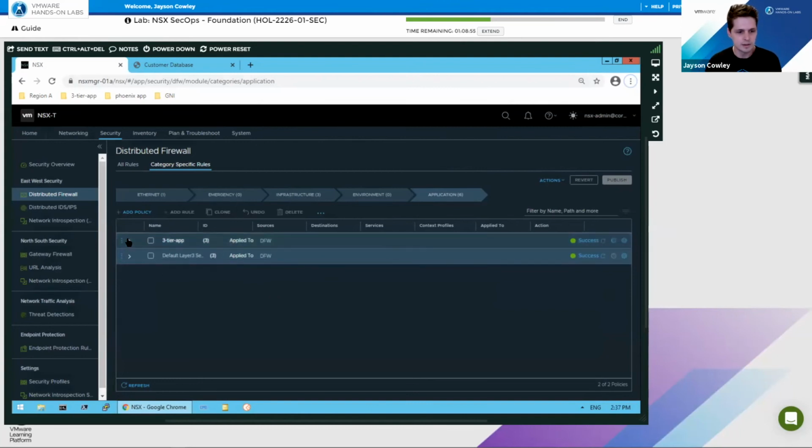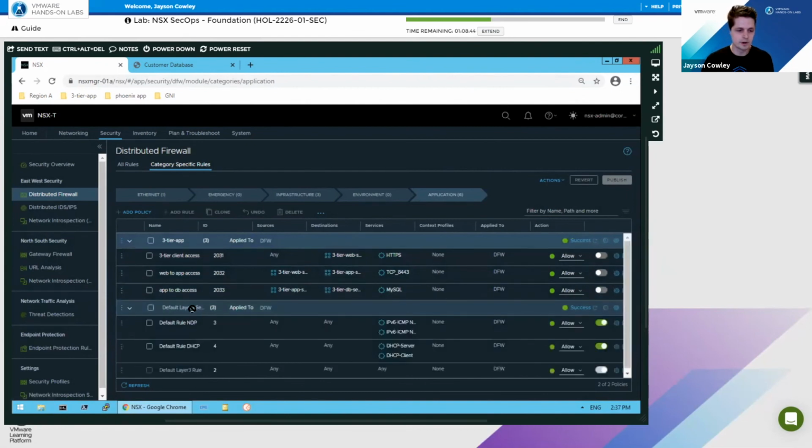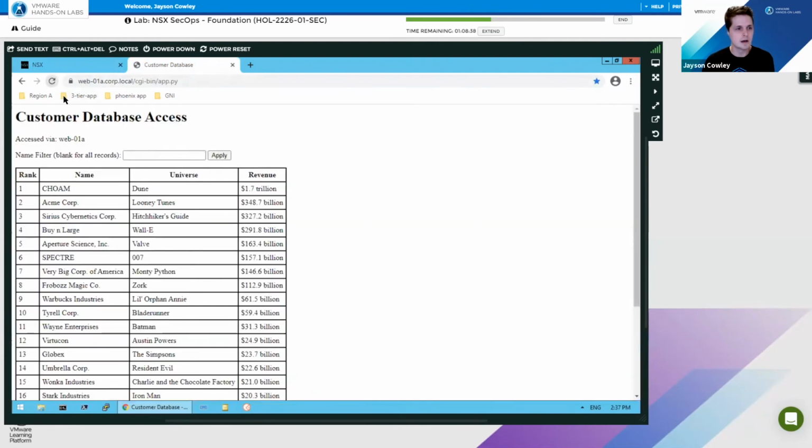So you can see here in this environment that I don't have any other distributed firewall rules besides a 3-tier app for comparison, but I don't have any of these rules enabled. Instead, we just have our default and our default allow. So right now we should be able to get into our customer database. We can refresh this, access is still good, no problems. So we can get here, no problem.